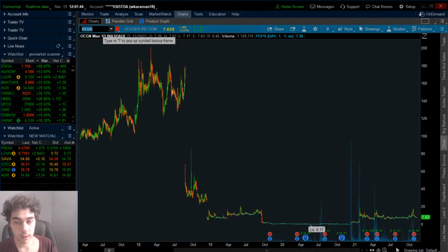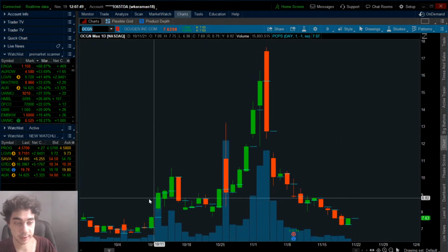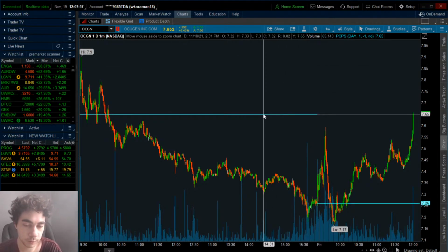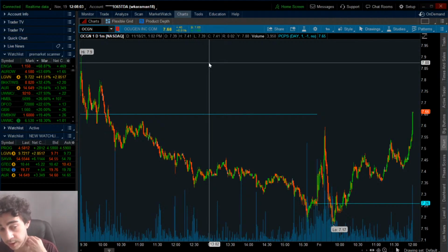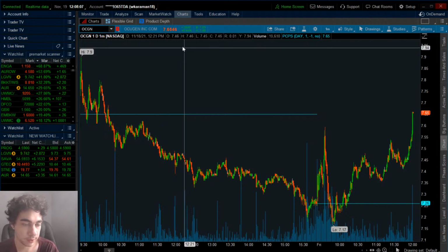OCGN. Yeah, this just bottomed out on the 3-month chart. Some volume is starting to come in. Wow, this looks nice here. I mean, this should go to 12 in the midterm. This should be a $12 stock.